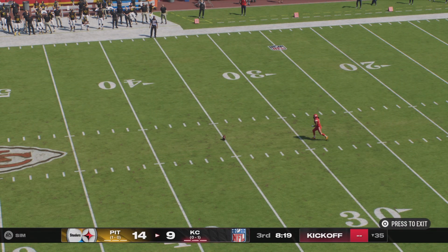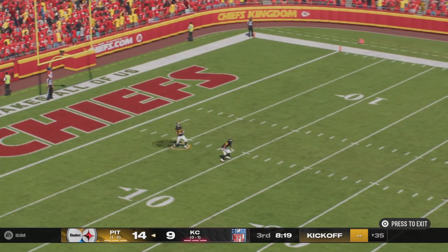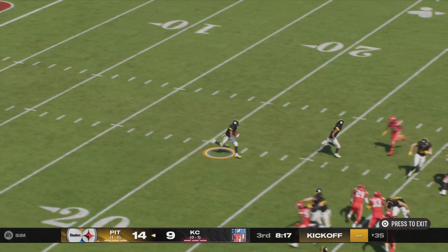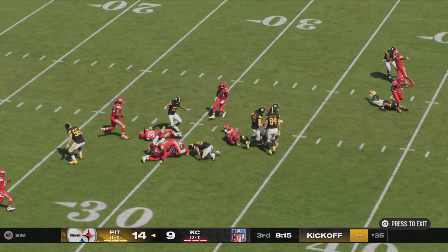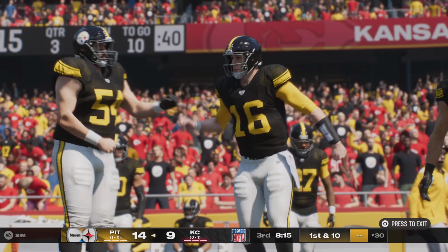So after making this a 5-point ball game, they kick it off. Has this at the 6. And in the end, Brock, an exciting touchback as the return comes out to the 30. The Steelers headed back out on offense.